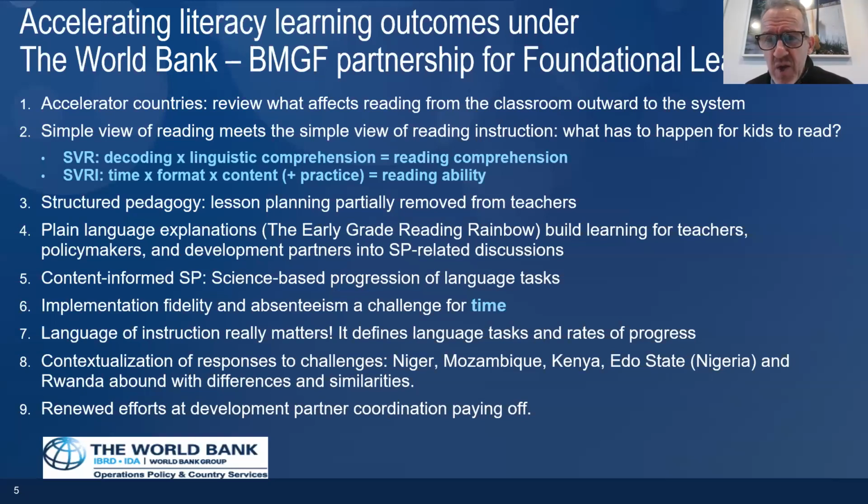What we're doing is taking a new look at foundational learning and reading, from the classroom to the systems that are supporting classrooms, using a concept that our colleagues at RTI, Luis Crouch, have called instructional coherence. How does it all come together? And the first question you ask is, what happens when kids learn to read?